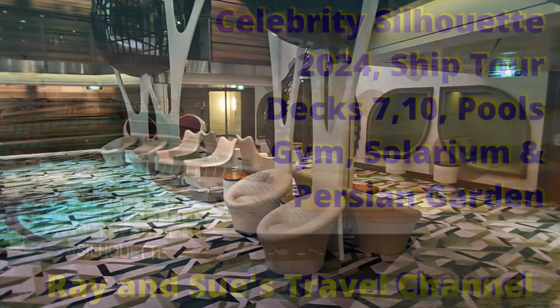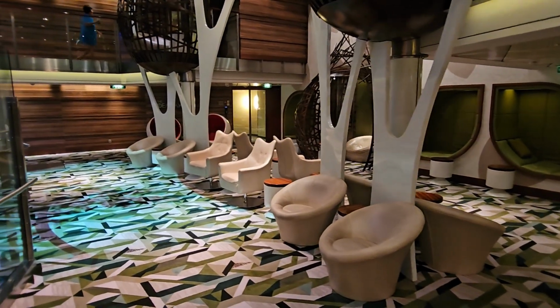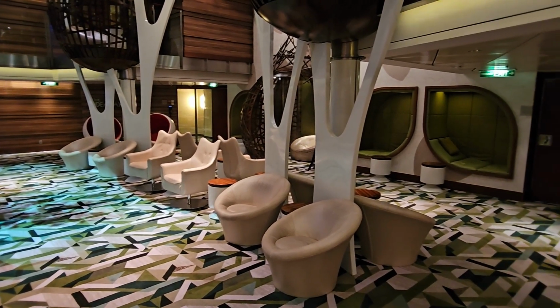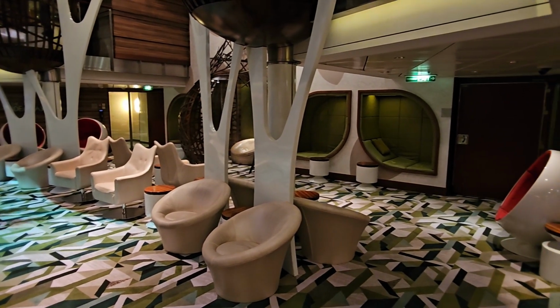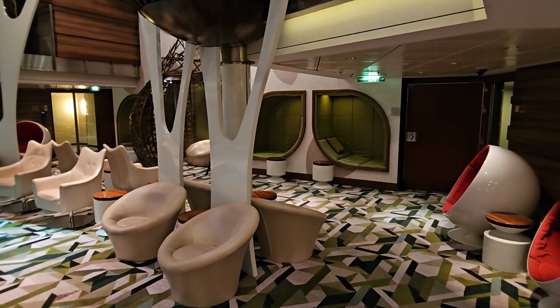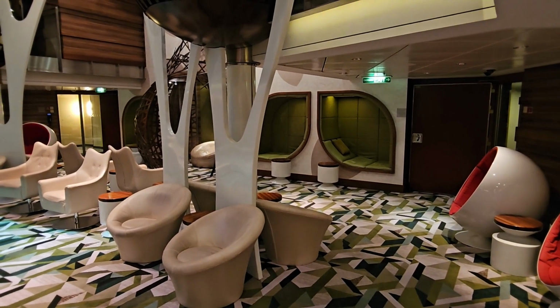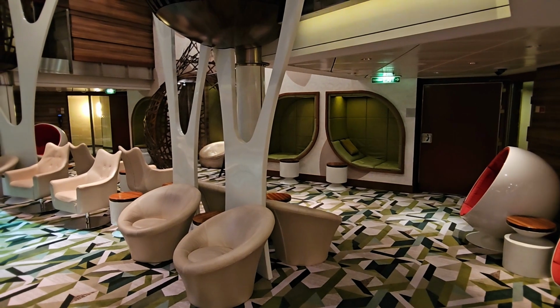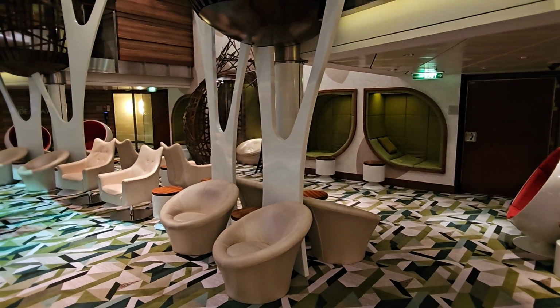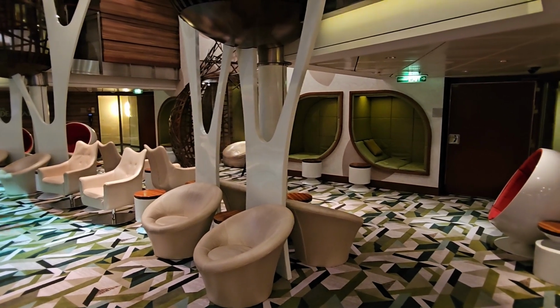Okay, so welcome back cruise fans. This is part 2 of the ship tour of the beautiful Celebrity Silhouette. People always ask about, is there somewhere on the ship where I can just hide away, somewhere nice and quiet where I can go away and read a book or something? And here's the perfect answer for you.